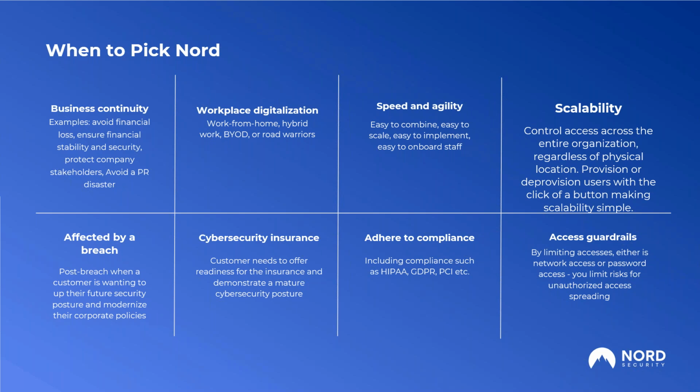And the second thing is workspace digitalization. Of course we are not talking about putting your report in PDF, but all your processes or business flows, we are moving from server-client programs to the cloud. This is digital transformation, and in between we may need some more security. And when you need high speed and agility, if you want something really easy to deploy and instantly benefit from, you may need to think about NotSecurity.